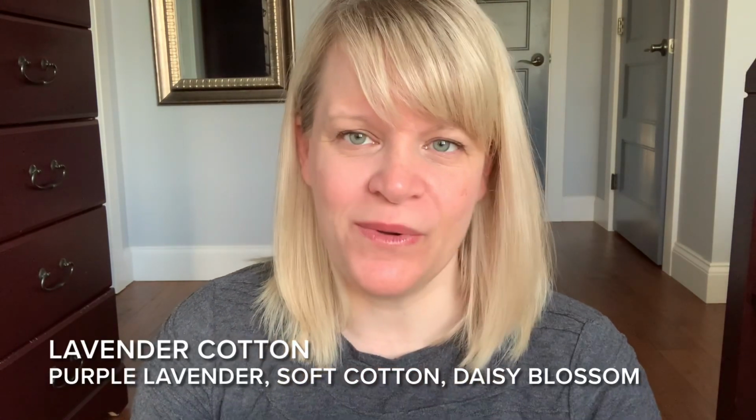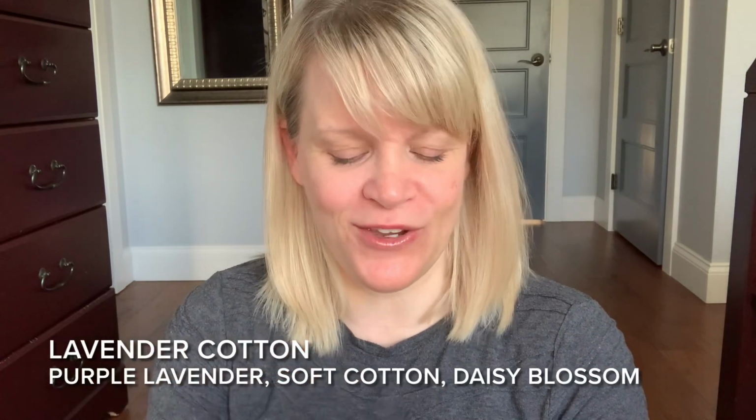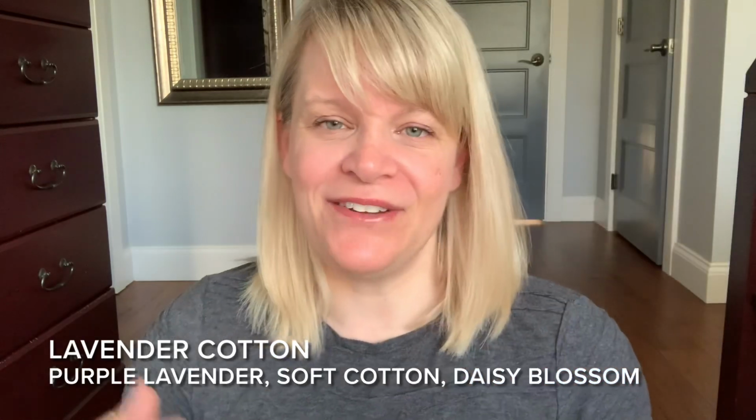And this one will just go and go and go, I find. So if you like long-lasting scents, you're good with the cotton scents, and you like lavender, there's not a lot of floral, just enough to help it out. So don't let that part scare you, but this might be one to give a try. Lavender Cotton. Scentsy doesn't have a ton of lavender scents, so you definitely want to show this one some love if you love lavender.